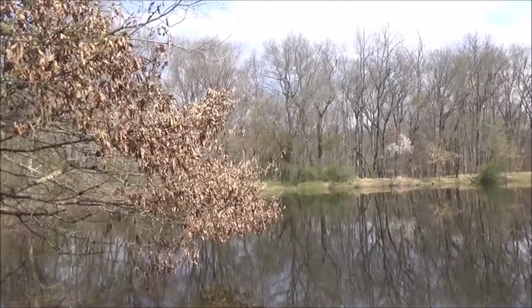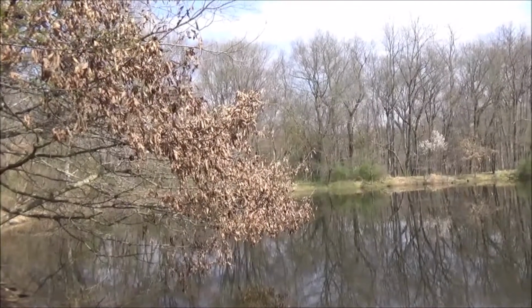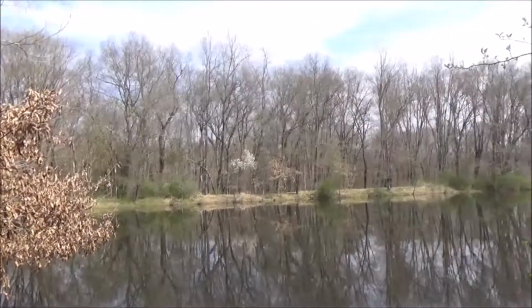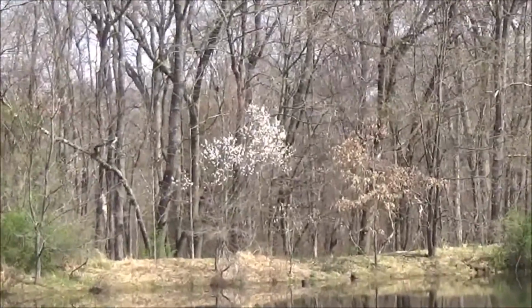In this scene, we have spring meets fall. Fall foliage is still clinging to this tree hanging over the pond. But then, across the pond, we have some spring blossoms.